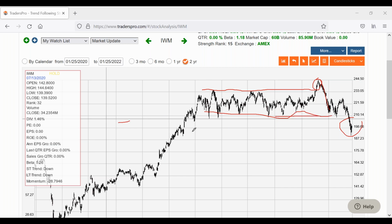It was not participating. So what we were seeing here was that the market was going higher, but there was just a handful of stocks that were causing it to go higher. It was rallying mostly on the big cap tech stocks and the large companies.